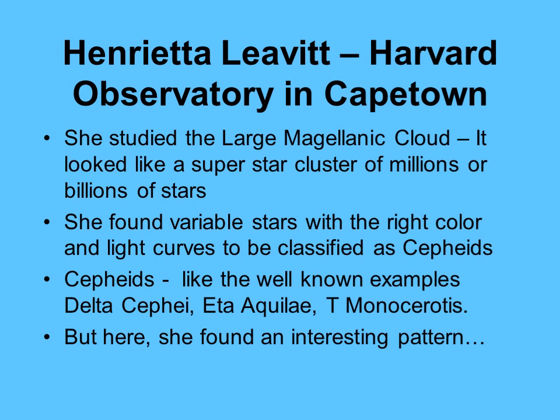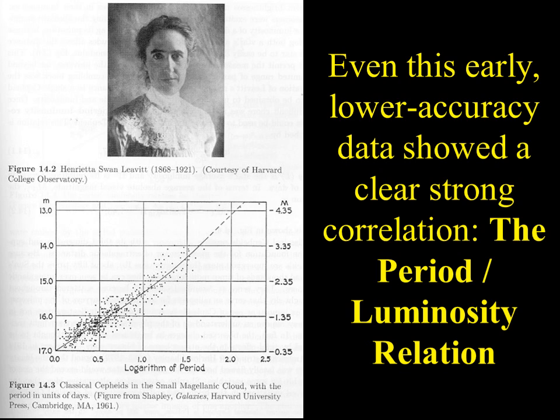So she found a lot of these type of objects. They had the right color, kind of a little bit more on the yellow side compared to the sun, and the right light curves to be classified as Cepheids. What was interesting is she found that the brighter they were, the longer they took to pulsate. And the shorter they pulsated, so just a few days perhaps, then the dimmer they were. I mean, the average brightness of them was dimmer.